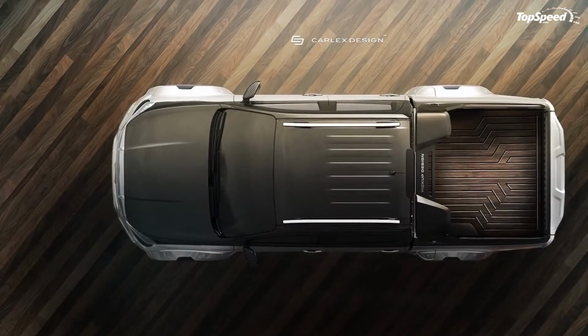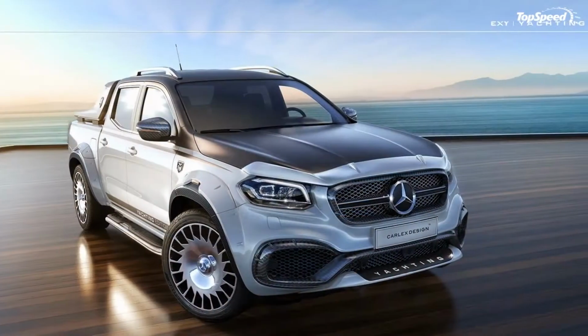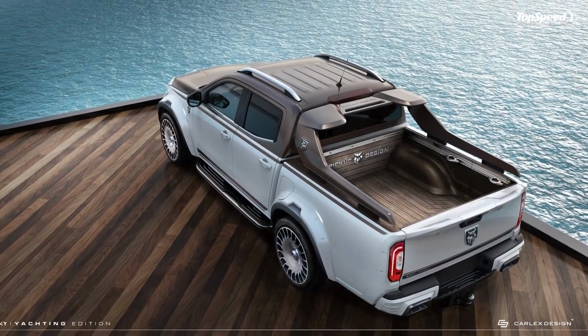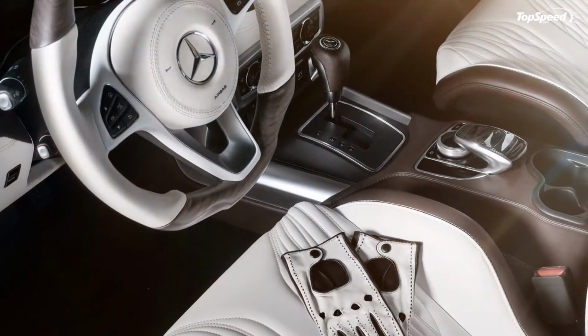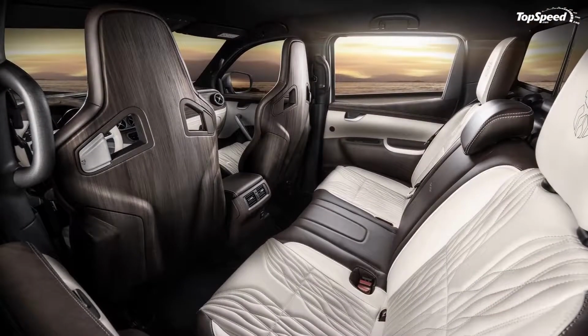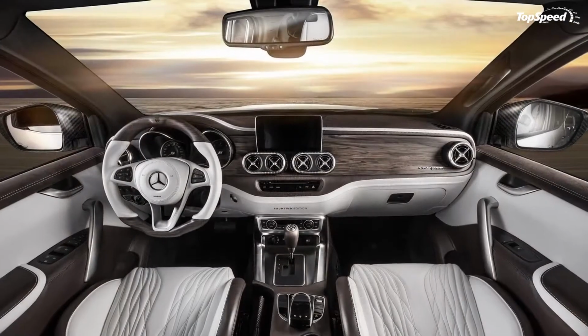For some, however, a luxury pickup truck simply isn't good enough. Aftermarket tuners such as Carlex Design from Poland, who reinvented the luxury in the X-Class, come to the rescue. Yup, if you are into Mercedes-Maybach cars, you may have already noticed some similarities between this truck and the most expensive and luxurious Mercedes-Maybach vehicles.